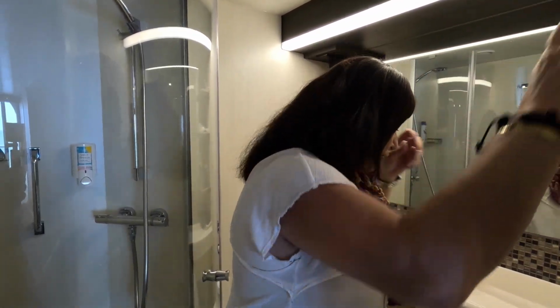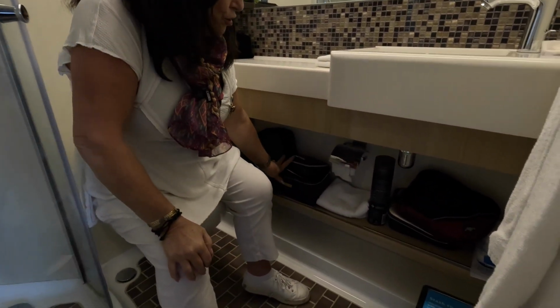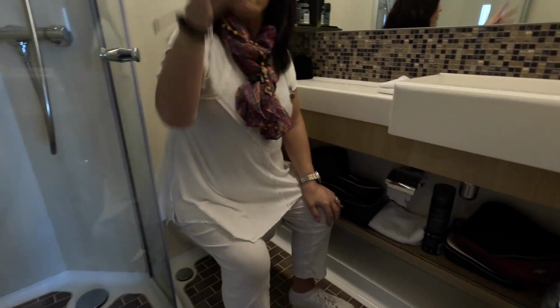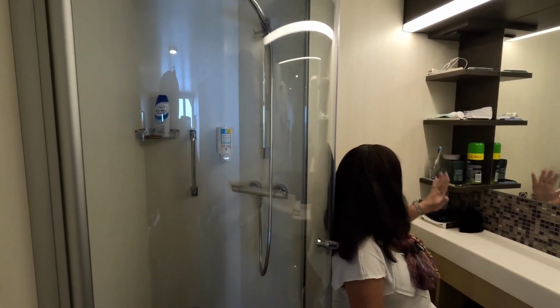We found that there was enough room in here to store all our bags of toiletries and things, and the extra hooks were useful if you've got hanging toiletry bags. So we found that okay.